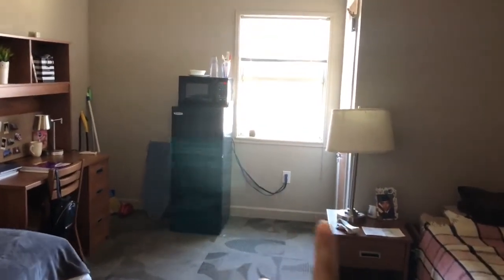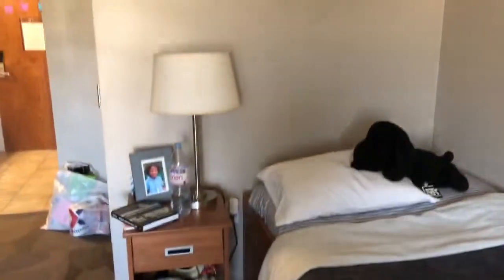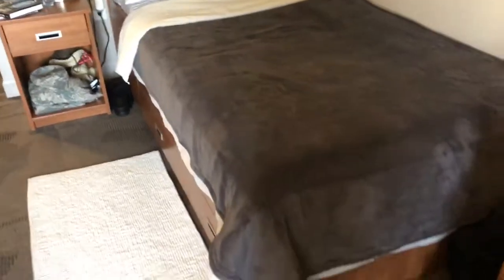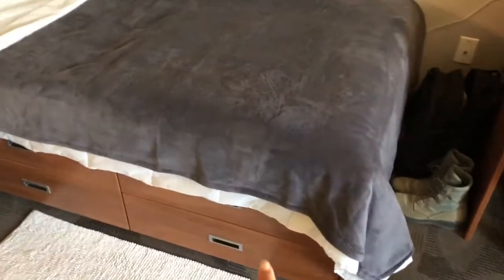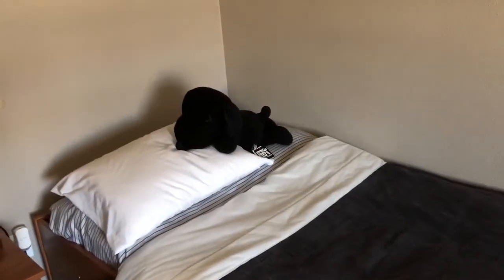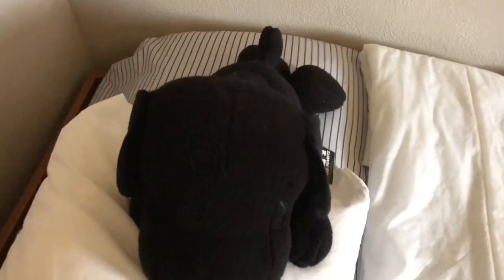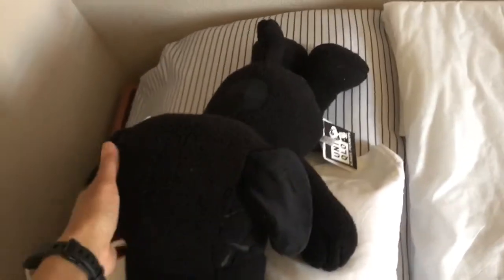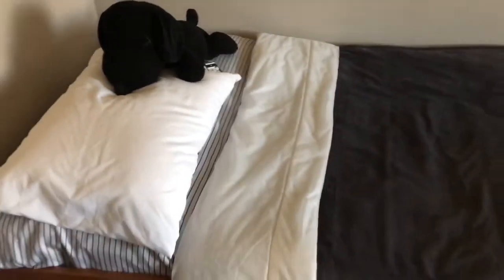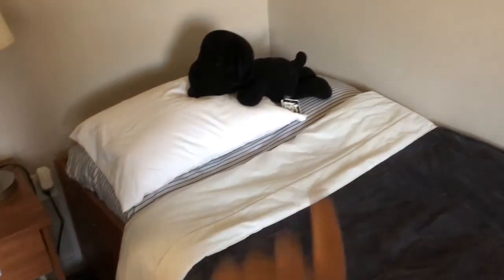Then we have our window. We're facing the street, which I like because you can see the sunset. And this is my side of the room. Yeah, I got this white comforter from IKEA as well, and one of my pillows from there.